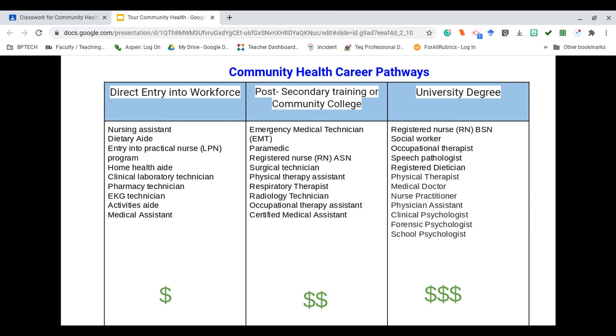There are many different career pathways. Here are a few for direct entry into the workforce, post-secondary training, or going on to a university.